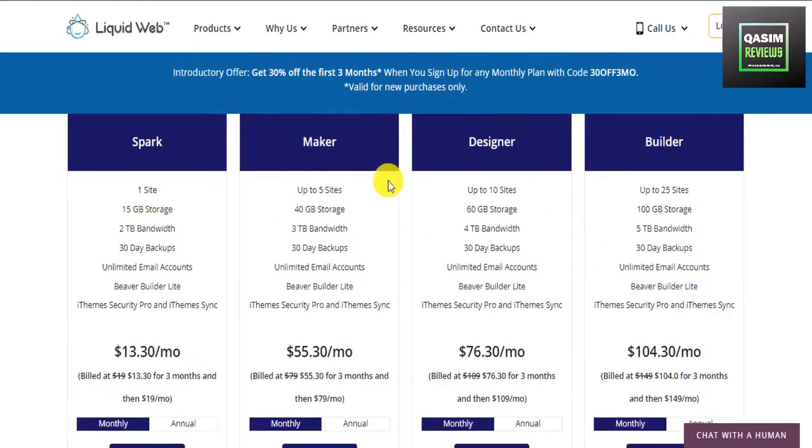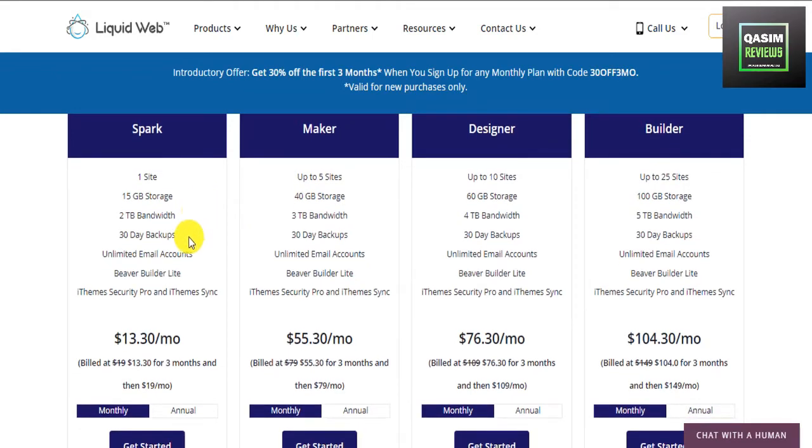So Liquid Web makes it very easy for you to choose your plan, as it's pretty much based on the number of websites you need: for one site, 5 sites, 10 sites, 25 sites, etc. As their bandwidth is not the determining factor here, unlike most other hosting providers.